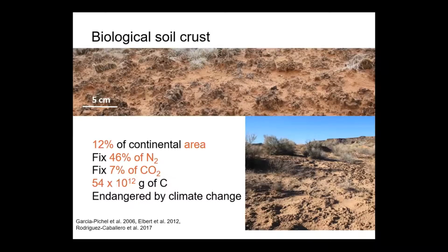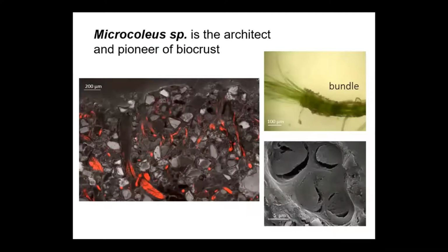They are very important for ecological services in the area where they are, because they are the first community that populate bare sand, usually bare ground, and they are responsible for soil stability and soil fertility in arid land. So when you look inside biocrust, it's actually pretty cool.